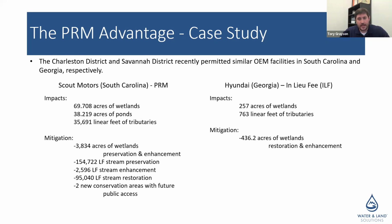It really stands out when you look at this very similar mitigation project and outcome in Georgia, which is the Hyundai plant off 95, or sorry, off 16, in the Ogeechee watershed. Now, this permit was issued using a combination of stream credits from the mitigation bank and the in lieu fee bank in Georgia. And the permitted impacts are 257 acres of wetlands and 763 linear feet of tributaries.